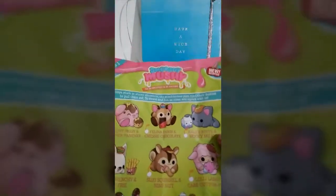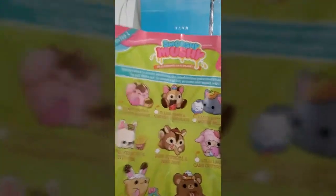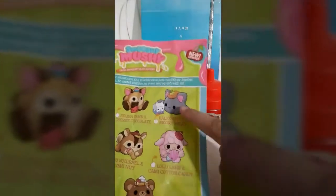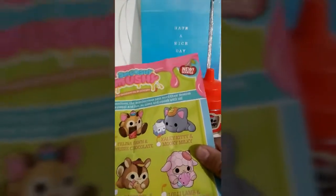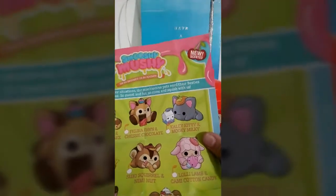We got Popsy Piggy and Pumpkin Pancake right here. And, ooh, I'm in love with kitties. So, I love this one and this one. I want to get this one so badly, but mostly this one. I really want this one. It's a kitty. It looks like my cat as well, but it needs white spots, though. So it has a little tuna thing in the middle. So, Pumpkin Pancake, I'm gonna guess.